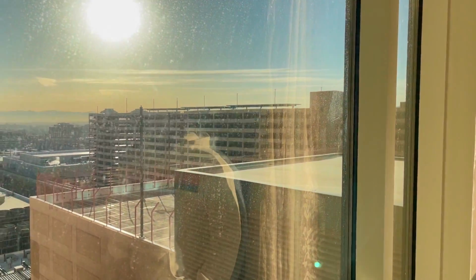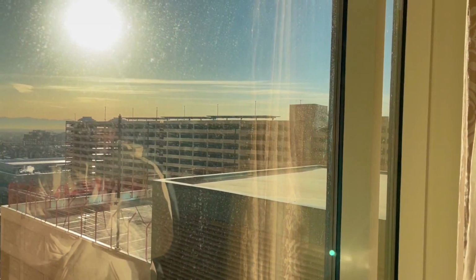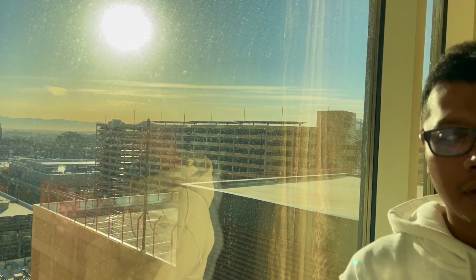So अभी हम लोग निकल जाएंगे. We'll go to the airport now. So we'll check out this room. We have per night you have seen everything. The hotel was good. It's a little old but it's too big.